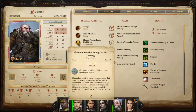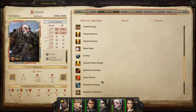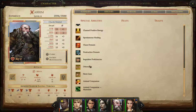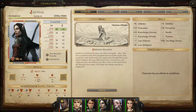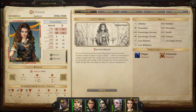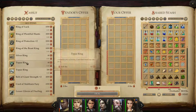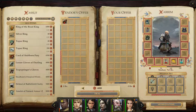So let's see what his wisdom does. He doesn't seem to get more channel positive energy from his wisdom. Cleric may channel energy a number of times per day equal to 3 plus her charisma modifier. So he would need charisma, not exactly wisdom. She has a headband of eagle eyes. Let's bide our time. So I think right now we're going to go giant strength for Amiri, since she's on the back row anyway, and the constitution can go to Harem, which would be perfect.